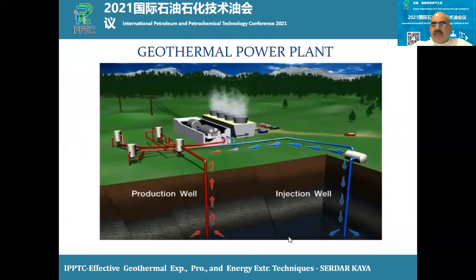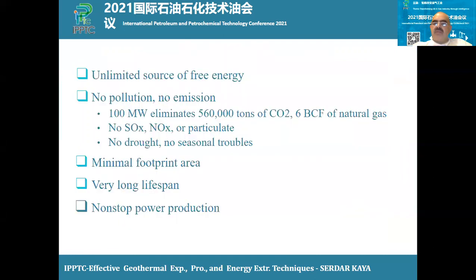So as I said, the hot fluid travels to the surface at high temperature and high pressure, goes through the turbine, and then the steam or water is re-injected back to the subsurface reservoir. As I said, the crust with high temperature and its huge mass acts like an unlimited source. And in this geothermal energy extraction, there is almost no emission and no pollution.